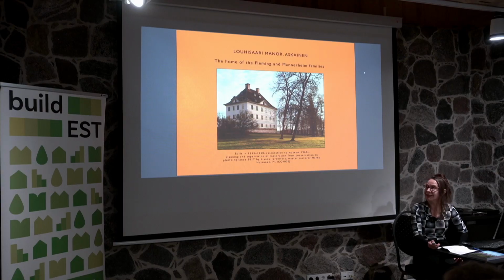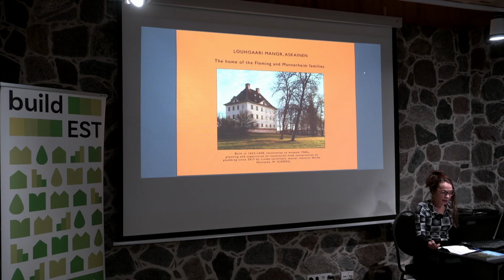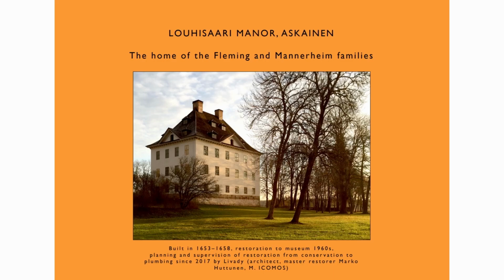And it needed to be really prestigious. It's one of the few masonry manor buildings that we have from that era in Finland. Mainly all the manor houses were built of timber at that time. So this was really something exceptional. And several of the Lohisaari Flemings held important positions in the Kingdom of Sweden, Finland. So they also had posts in Stockholm.